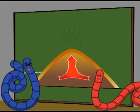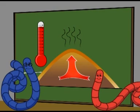During composting, heat is produced. That is why the windrow reaches very high temperatures, which is very important to kill pathogens.